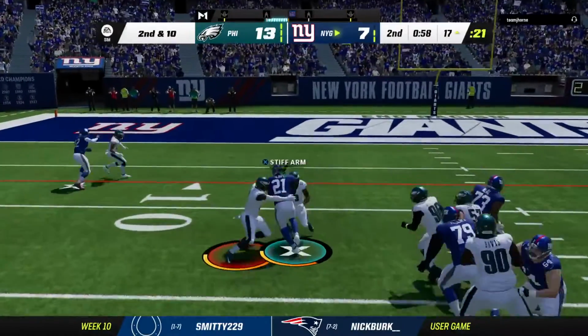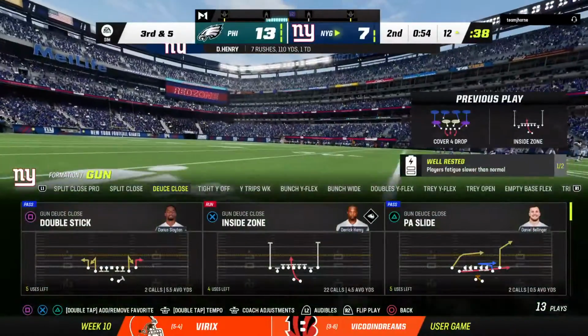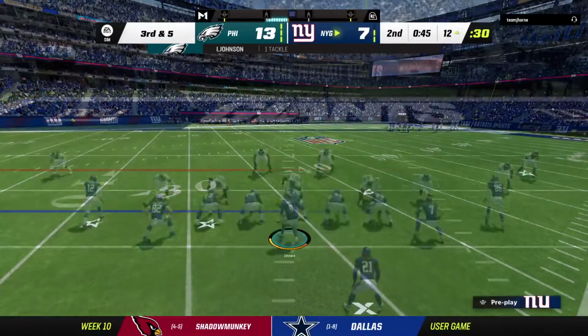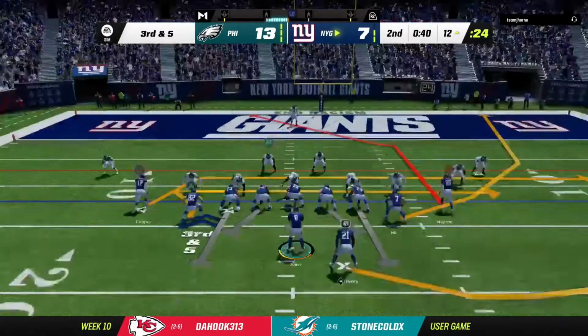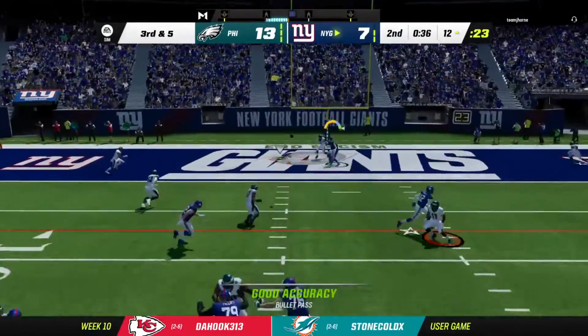Inside handoff, Henry. And he'll go down here at the 12-yard line. 5 yards, now it's 3rd and 5. That second down play call was not to pick up the first down. It was to accomplish what they did, to get them into a manageable 3rd down because they had an incompletion on first down, so they were behind the sticks, so to speak. They needed to make up some ground, and they did.